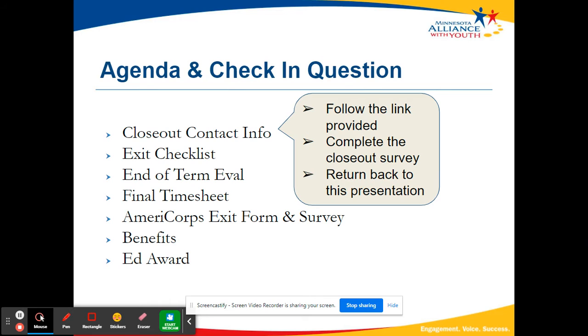As you can see, here is the agenda for the presentation. We're actually going to collect some basic contact information from you in a second. We'll also take a quick look at the exit checklist, which should be available on the Google site. And then we'll go over the end of term evaluation, your final timesheet, the AmeriCorps exit form and survey, some of the benefits that you may have been receiving during your term of service, and your education award.